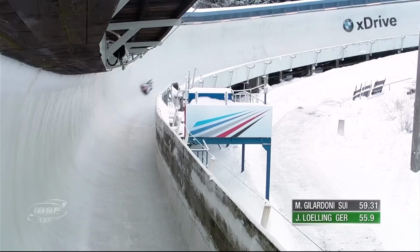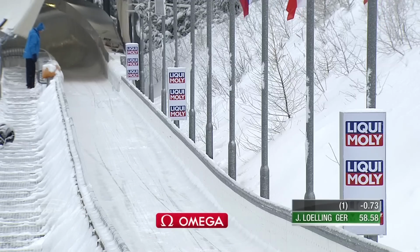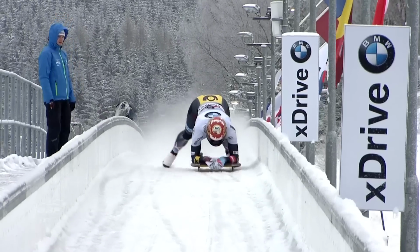1:17.80, 73.2 miles an hour. Huge speed advantage to take a comfortable lead, 58.58. Wow, that lays down a big mark, and no wonder Jens Muller's got a grin on his face.